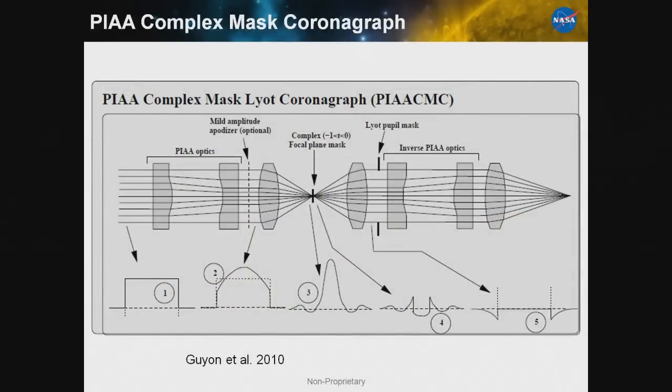So when you do normal original PIAA coronagraphy, you block the starlight once you focus it using something called a focal plane mask. In the original case, this is just an opaque disc that physically blocks the starlight. Actually, sometimes you reflect it to another system in the coronagraph to use it for wavefront control. But as far as the coronagraph is concerned, that starlight is now eliminated so that you can see the planet.